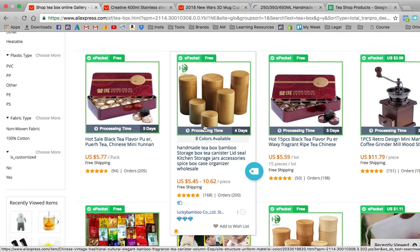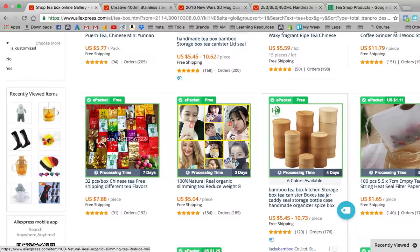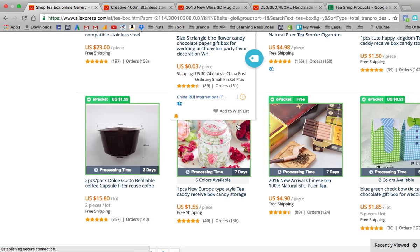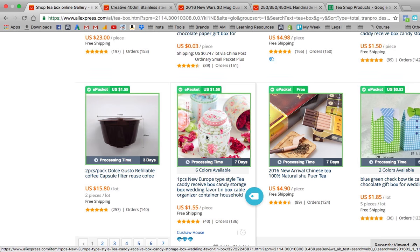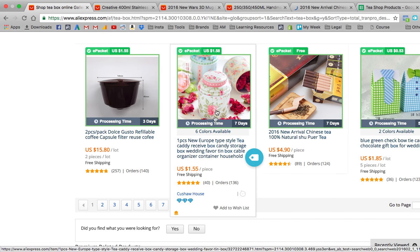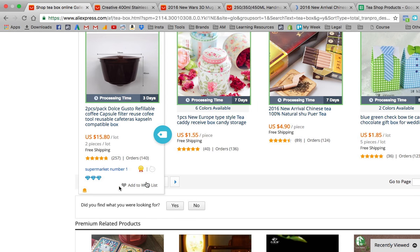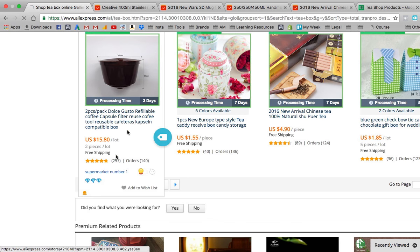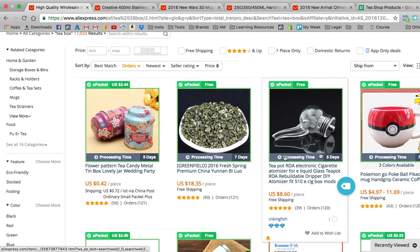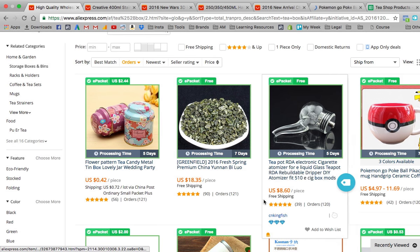So let's just go down the rest of this page, make sure we're not missing anything super awesome. Let's see, this is interesting, what's that? Tea cigarettes, that's cool. Chinese always coming up with new and innovative ways, huh? Okay, so awesome, we have another Poke mug.